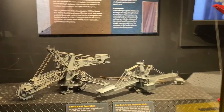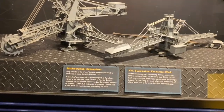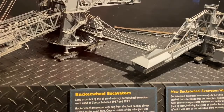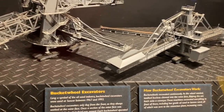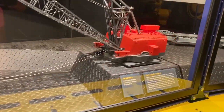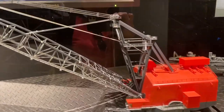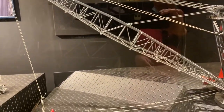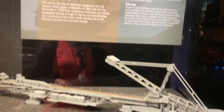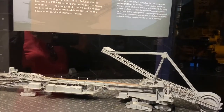These are all the equipment. Big mining. This is the bucket wheel. I saw this one. It's a giant bucket wheel, and this is how it is. And these are the draglines. See? This is a bucket wheel. The big mining, the first phase.